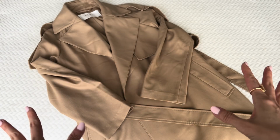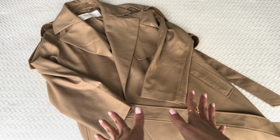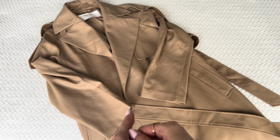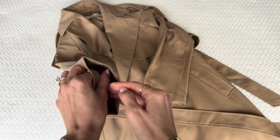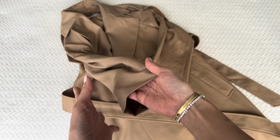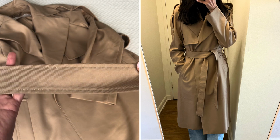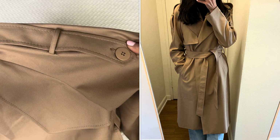I don't remember the names of all of these items, but I will link everything down below so you don't have to go hunting for them. This trench coat is from Goelia, and it replaced an older trench coat that I had from Zara, which was just not good quality. This is 100% wool. It's really breathable, but it's also warm when it's windy, and it's been so windy and rainy these days. It's got the belt, it cinches, it's really flattering. And then here by the shoulders, you've got this button detail.